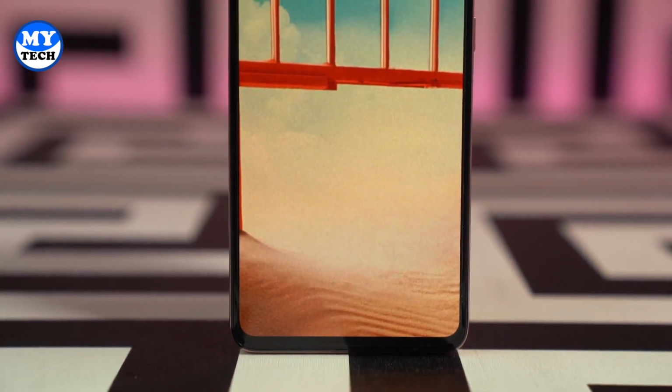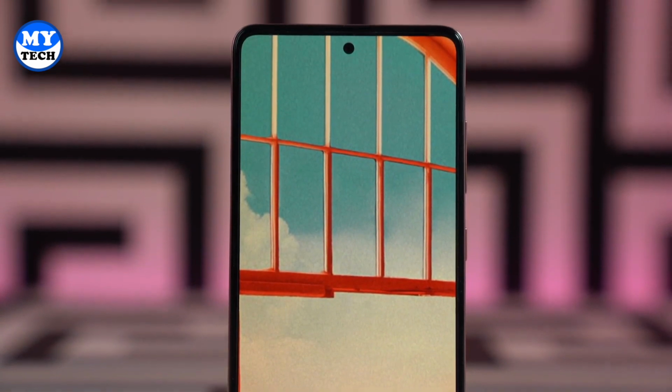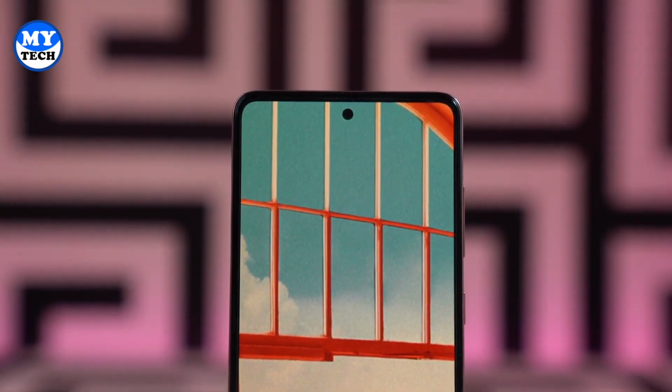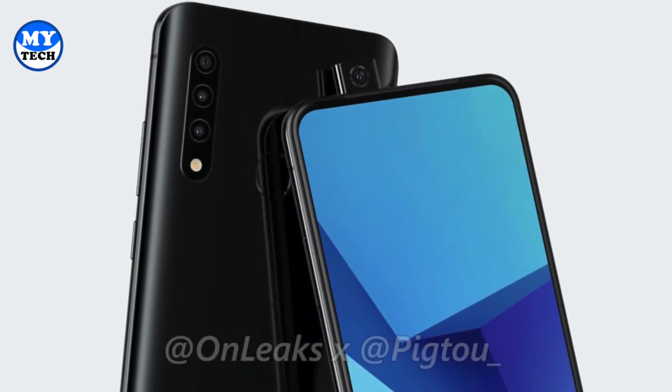I mean, this doesn't even fit into their Galaxy A 2020 lineup. All those phones have a punch-hole camera system towards the middle, identical to the Galaxy S20 family. So this is completely different and kind of strange from Samsung to pull this move right now.